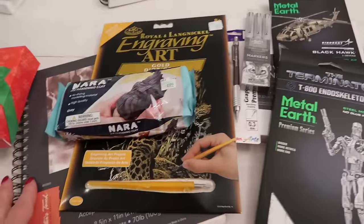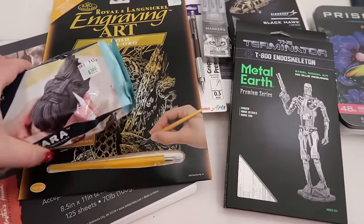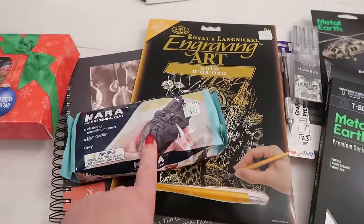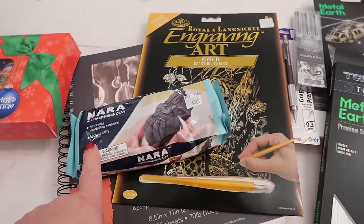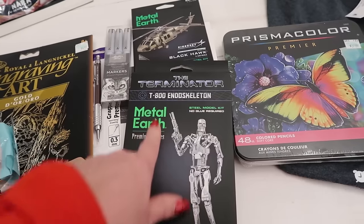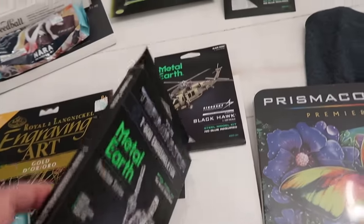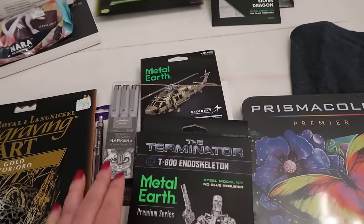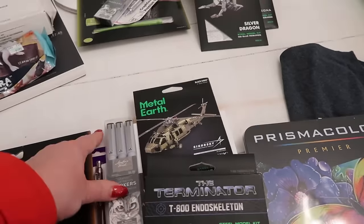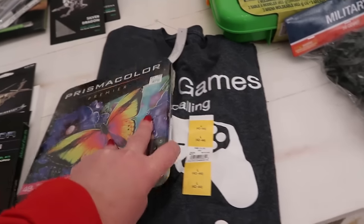And then for this teen here, sketchbook, scratch project, some different air drying modeling clay. We have, again, another Metal Earth series. So there's the Terminator and a Black Hawk helicopter, some markers, mechanical pencils, there's some canvas under here, some Prismacolors, and then a video game shirt for fun.